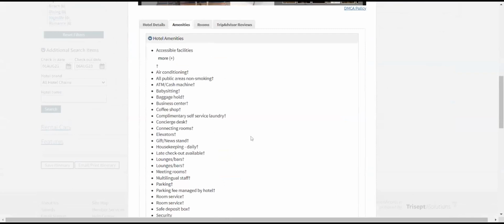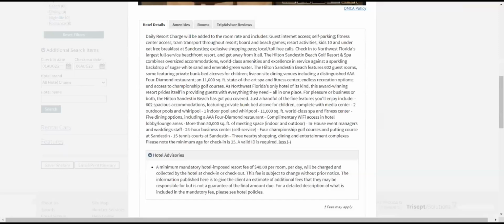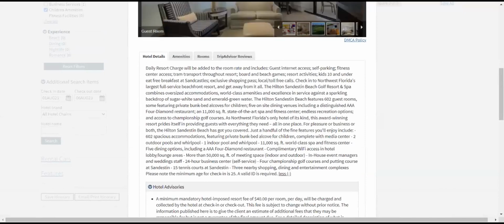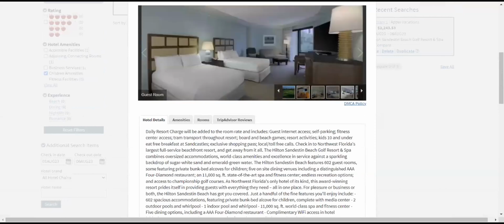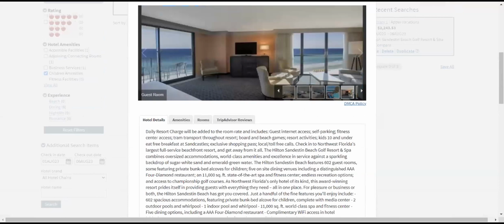Let's see, hotel details, and let's click more. Okay, let me just read through, you guys, and make sure that it's what I'm looking for. And I really would like to be on the beach, like a beachfront resort. All right. So even if it doesn't have any kind of amenities inside the actual hotel itself, as long as they're close to the beach, that's really what I'm looking for. All right. That's good. Pool, nice, very nice. On the beach. This is it. This is perfect.